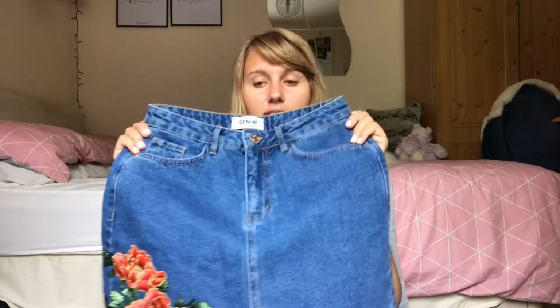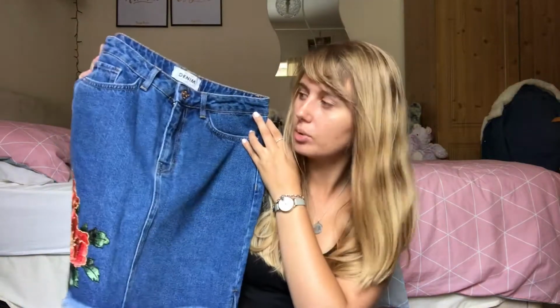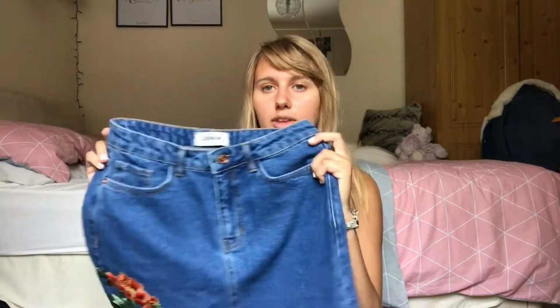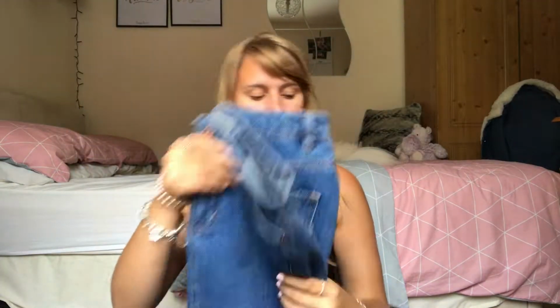And yeah, I just think these types of skirts are so easy to chuck on, and it makes you look like you've made more of an effort, but you haven't. So with a nice black or white top with it, I think lovely. So I'm really, really happy with that.